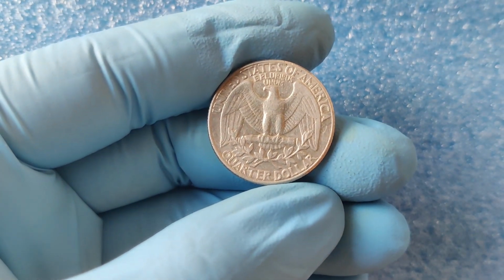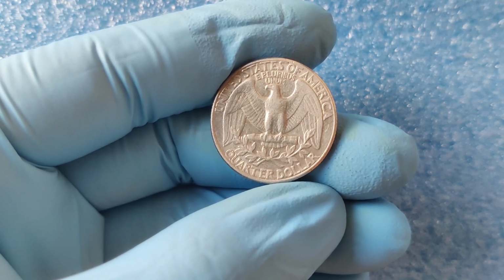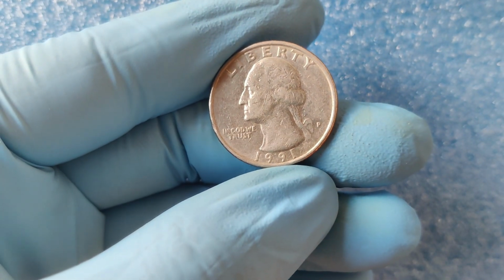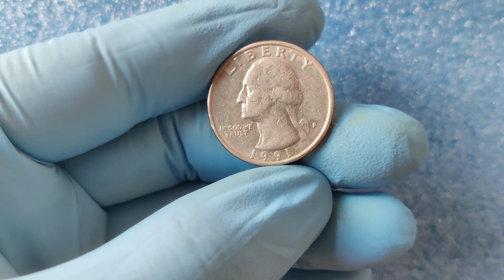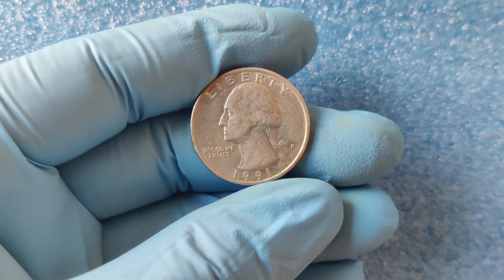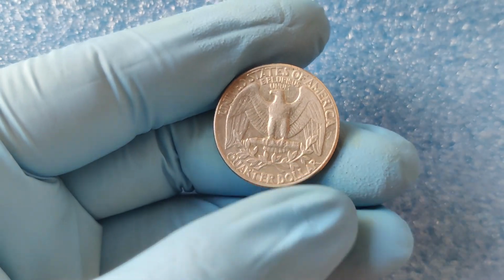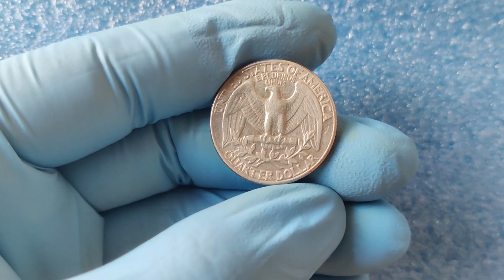Only a handful of these coins exist in such pristine condition, making them extremely valuable. The absence of scratches, wear, and the overall luster can make the difference between a 25-cent coin and a $1 million treasure. Another important factor is the population of high-grade 1991 P quarters. Coins graded at MS 68 or MS 69 are incredibly rare, and collectors who want to complete their sets are willing to pay astronomical prices for these top-tier examples.